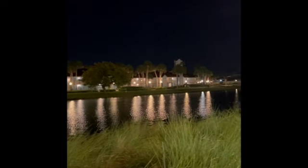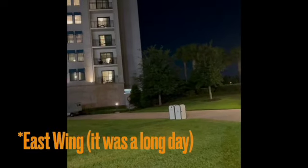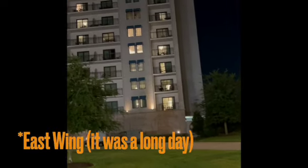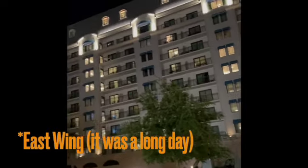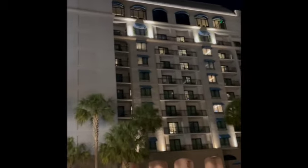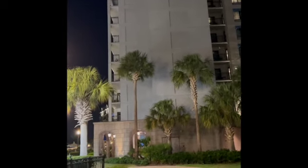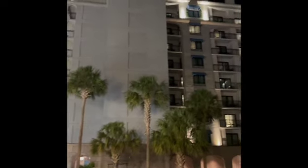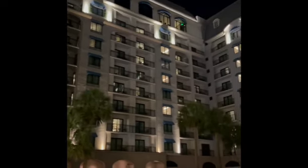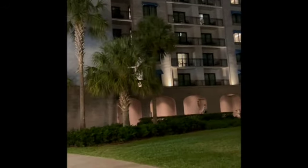Caribbean Beach Resort, some of the outer rooms. So this is the West Wing. The opposite side of the West Wing, you enter or park or get dropped off, wherever the case may be, on the other side of the resort. So that main entrance, that lobby area where a lot of the amenities are, is going to be to your left from this direction.